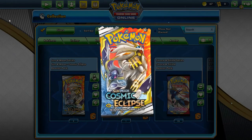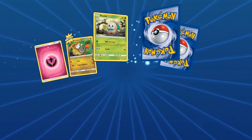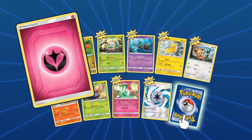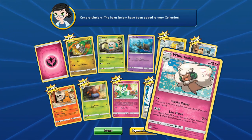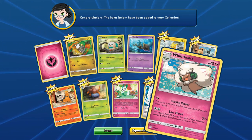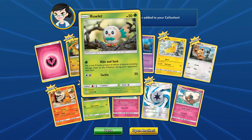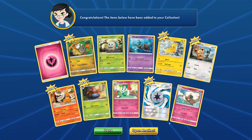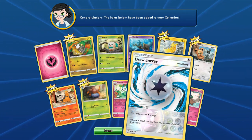Let's try this again. Cosmic Eclipse. What we get? Fairy Energy. I ain't gay. Let's see. Whimsicott. That's a cute little card. Ooh, look at that. Max Mofo would love that. Look at that, though. Ooh, man, look at them colors, though.